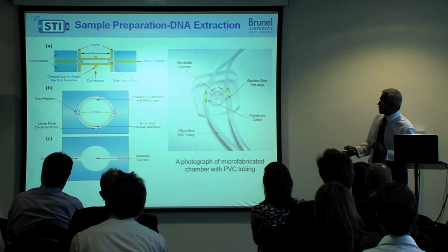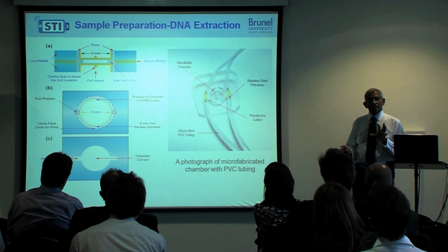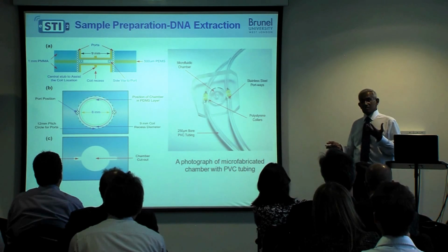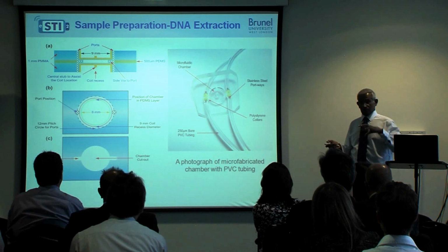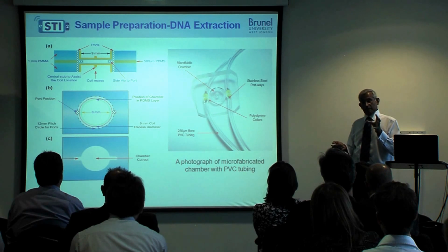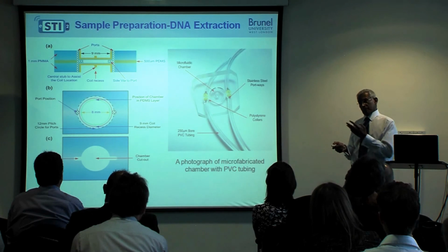This is a very simple micro chamber which can hold about 25 microliters of material, which could contain the lysis buffer containing superparamagnetic beads. They are functionalized, so when the DNA is released from the cell, it attaches onto the superparamagnetic beads, and then you can apply a magnetic field to hold the DNA attached onto the magnetic beads and then flush out all the debris.